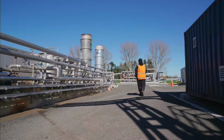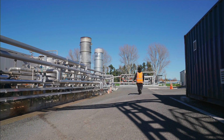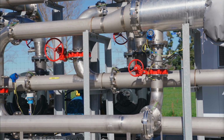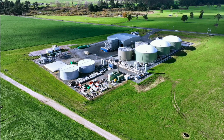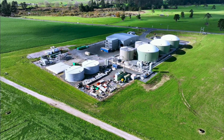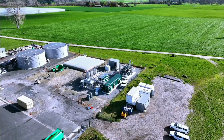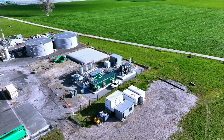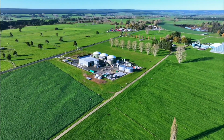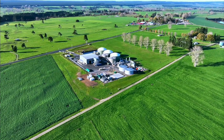Gas conditioning. The next step in our process is to condition our biogas. The first thing we do is we chill that gas so that we can take away all of the moisture. We then send the gas through either to our CHP, which produces electricity for our site. We also export electricity to the grid. The remaining gas is sent across to the upgrader. In partnership with First Renewables, we strip away the CO2, we bring that up to pressure, and we inject the renewable natural gas into the New Zealand natural gas transmission network.